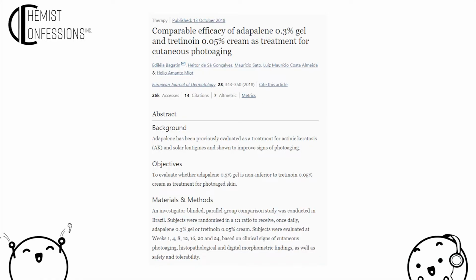So then the question that people always ask is, well, is it also anti-aging? There's a few studies. We found a study that compared a 0.3% adapalene gel to a tretinoin 0.05% cream. Comparison studies. Retinol, take notes. I couldn't even find something like this for you.